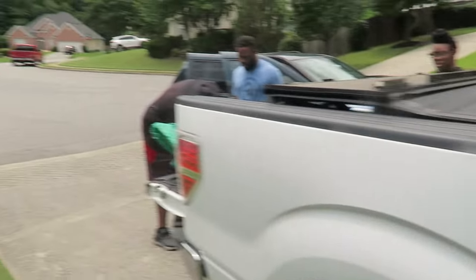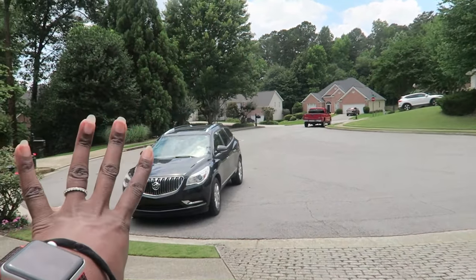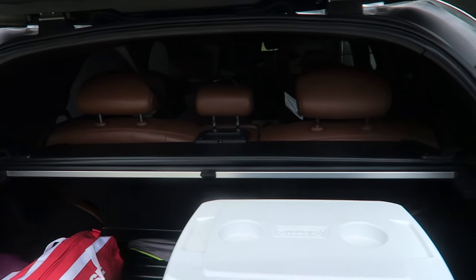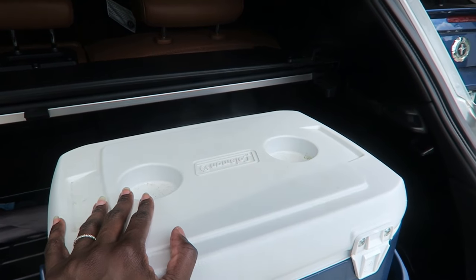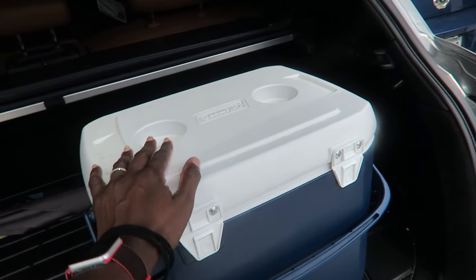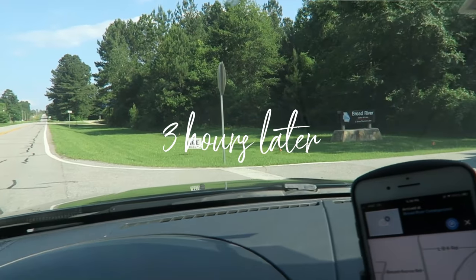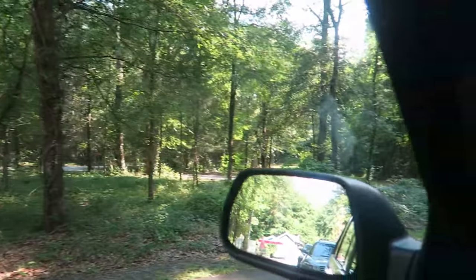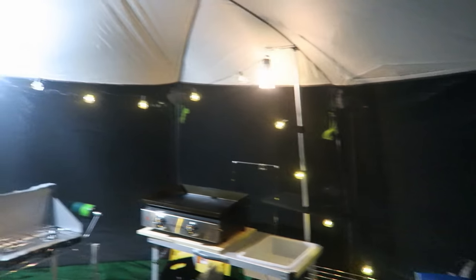We have a third car fully packed, and then our fourth car. So the kids are gonna be riding here. Oh Lord, it's a lot. After 3 hours, y'all, we made it. So nice. We made it, y'all, and it has been a process.